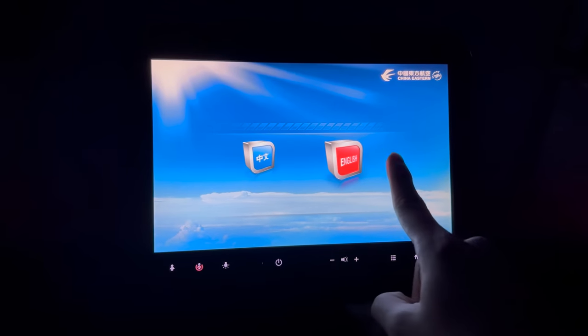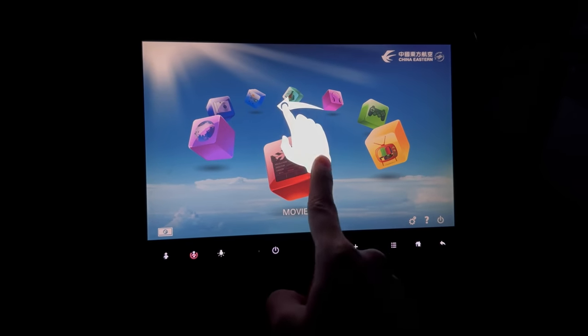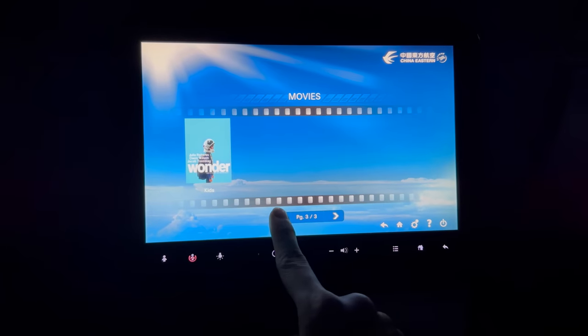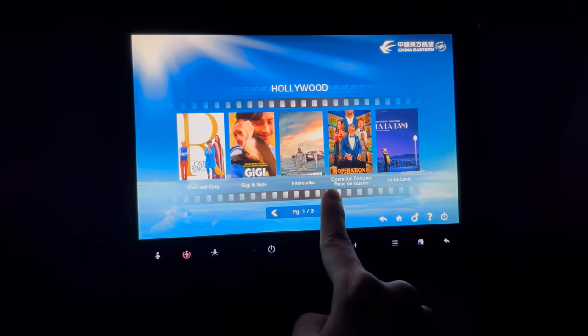Now that we've taken off, I'll quickly show you the in-flight entertainment. So language-wise, there's English and simplified Chinese. For movie selection, you haven't got too many. I noticed that Chinese airlines generally don't give you much selection. For example, for Hollywood movies, there's only 14.